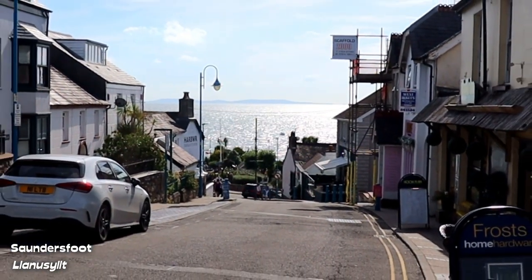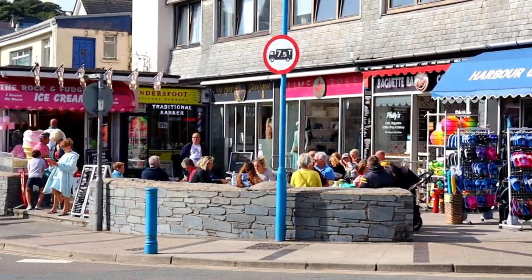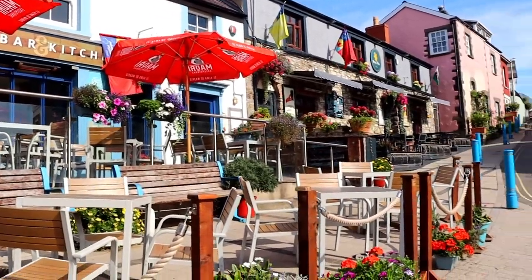Other things you'll find at Saundersfoot are your typical seaside town stuff, like souvenir shops, ice cream shops, fish and chip shops, and of course bars and restaurants.